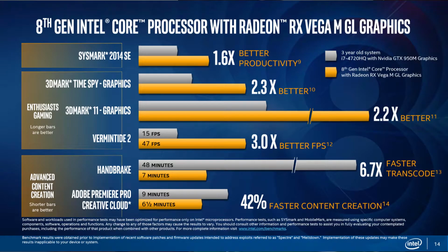And Intel has all their performance, and as you can see, they're comparing it to the 960M, and it's a huge benefit overall here. You've got Time Spy, 3DMark, etc., and it's quite an impressive feat to get this far up, and I'm quite impressed with what Intel has done.